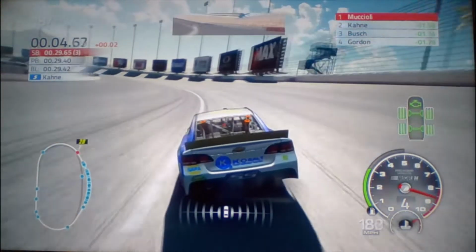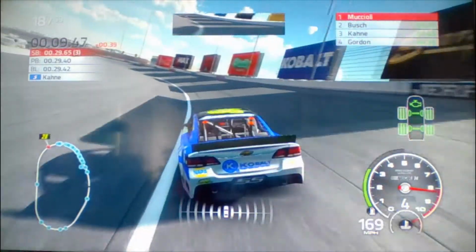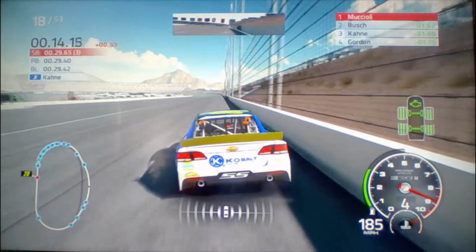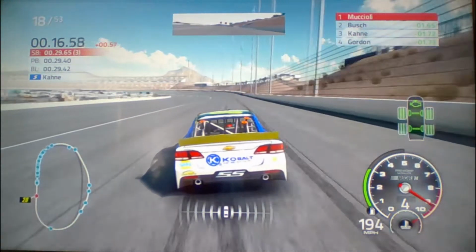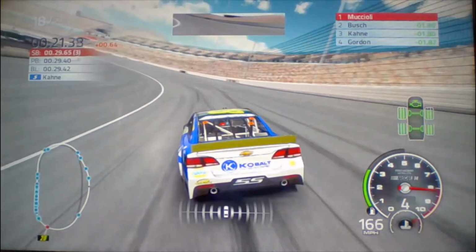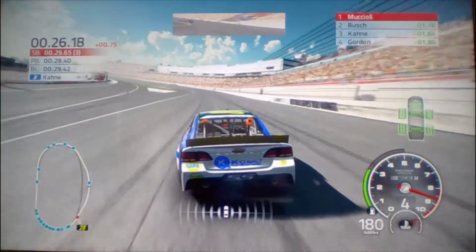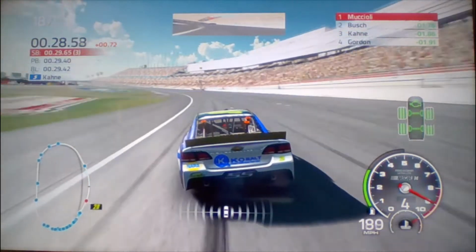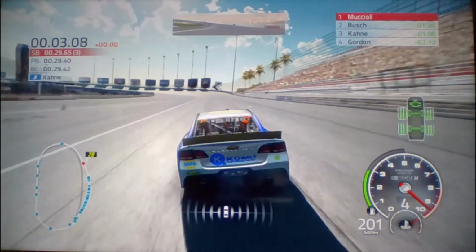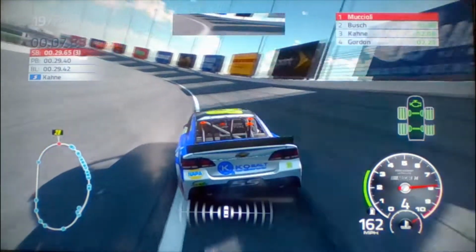I love how I've been leading since lap 12. It's nice, I've been leading since I led the last 5 laps. That just tells you something. Got a really strong race car today. That's beautiful, man. I love it. 19. Oh, wow. 18 laps down. I've led 6 laps so far. Beautiful.